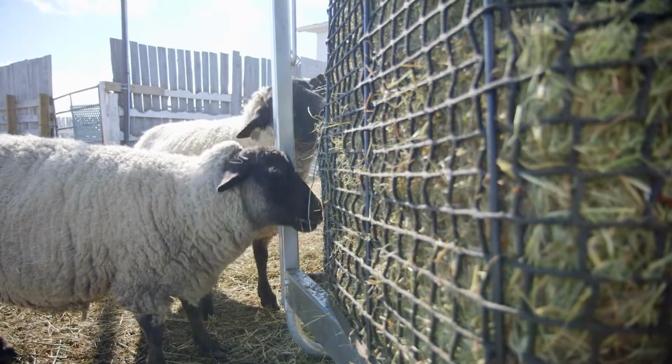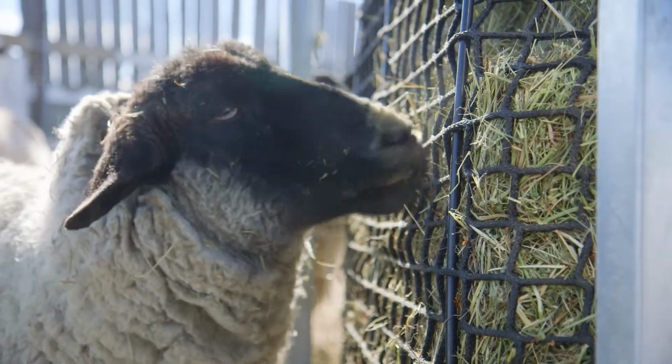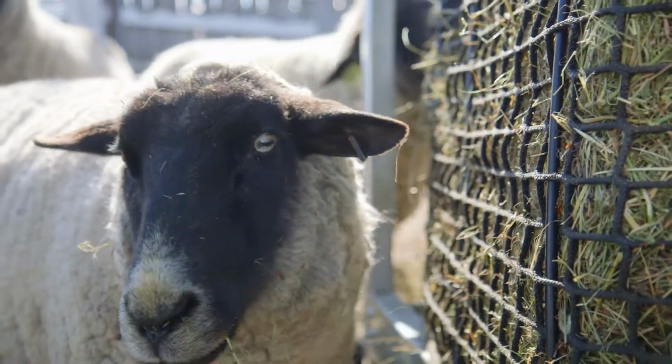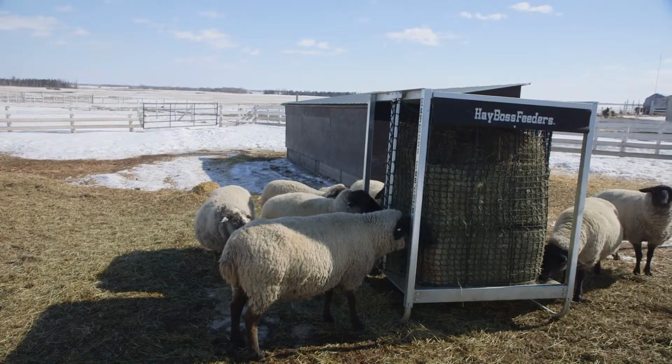We're Haystack Farm. We have 160 acres where we raise sheep and pastured pork and pastured chickens and pastured turkeys. With just even the time that we save and the extra hay we save, we're ahead of the game even by the end of this year with just purchasing this feeder. With the animals being able to get feed when they need it and all the time, you have that peace of mind as well that goes with it.